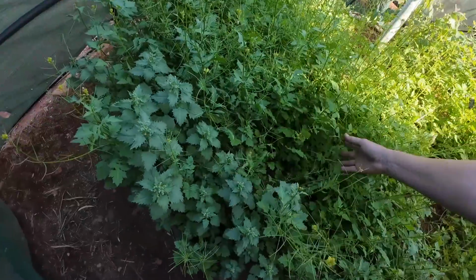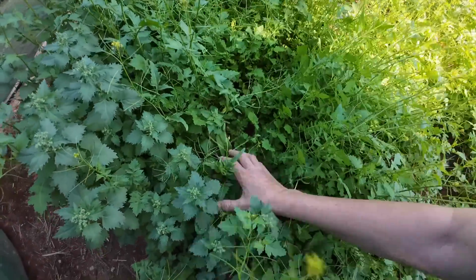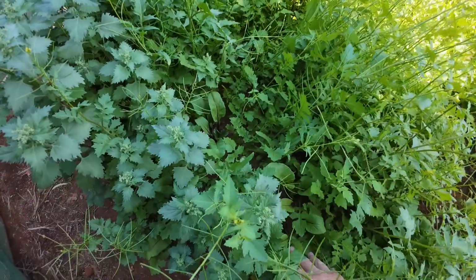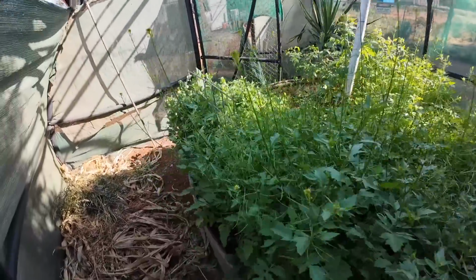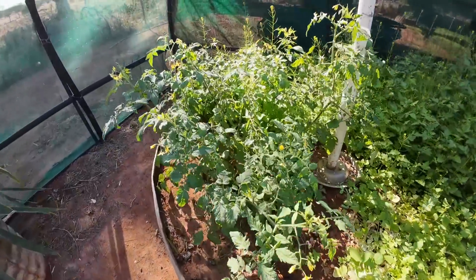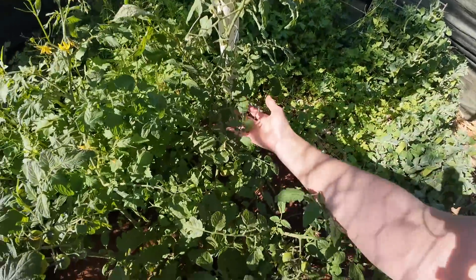There's cabbage in here somewhere, supposed to be. Do we know where? No. Oh, that's another beetroot there. And here. Yeah, you can see it's completely overgrown. Here are our peas. And the tomato that decided to plant itself here, so we left it, and it's actually carrying quite a few fruit already.